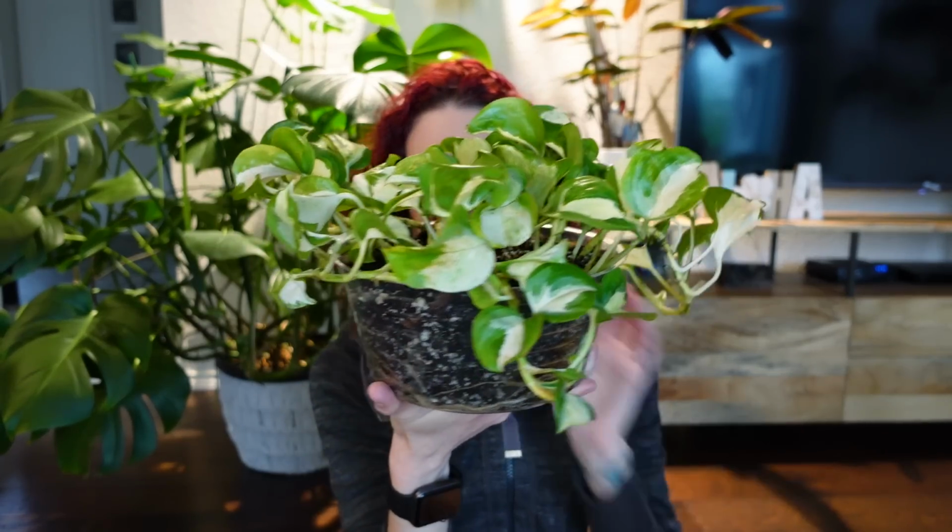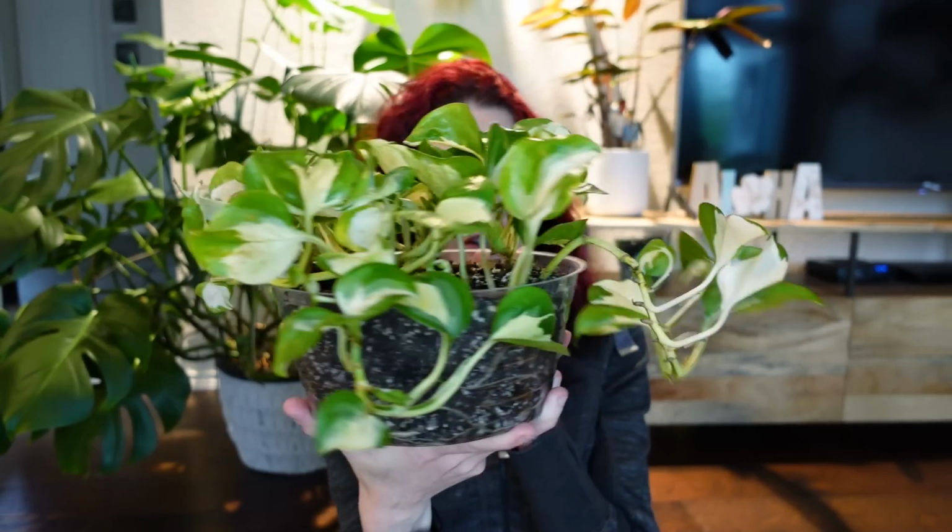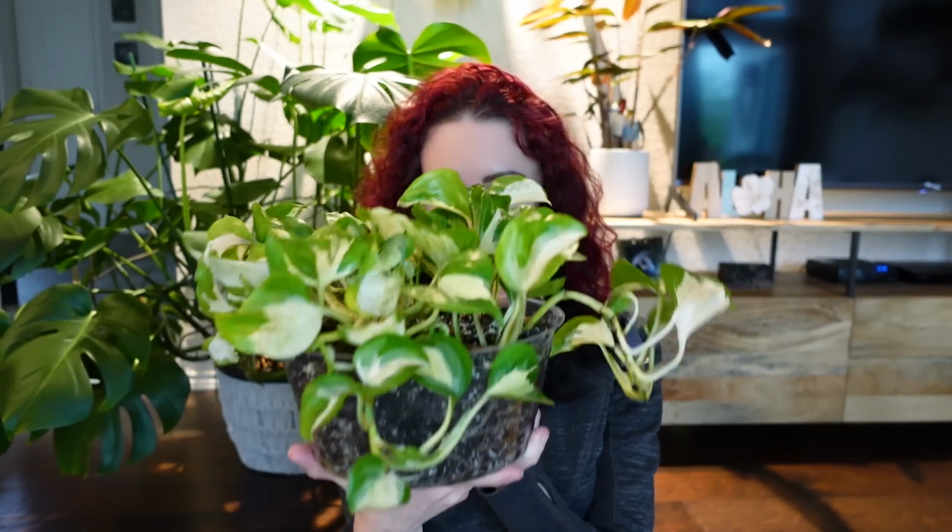It will still be getting southern facing light, but it will be considerably further back so that we shouldn't have that kind of thing happening. But regardless, super impressed with this plant and how it's been doing, and just so much happier to have a fuller pot of Mandula. All right, put that one down.